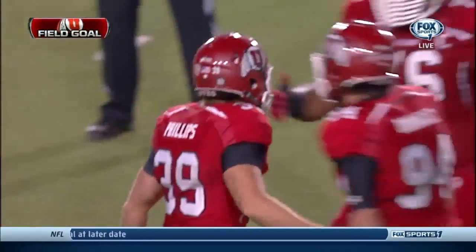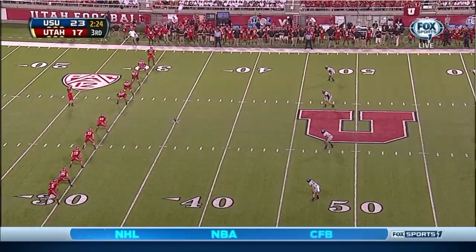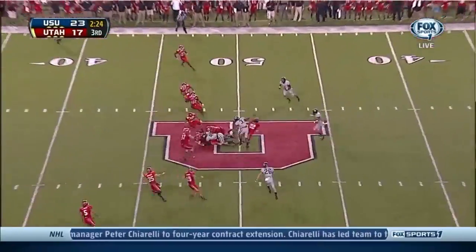He was wondering how he would respond to a sold-out crowd. He responded quite well. First points in a while for Utah. Travis Wilson any better than this, they're not going to have a chance in the fourth quarter of this game. They got to find a better way to balance their offense. And now trying for the onside kick.